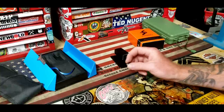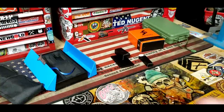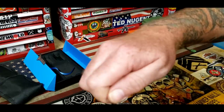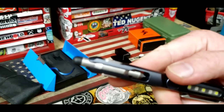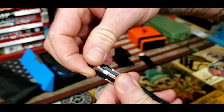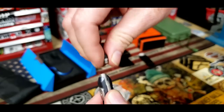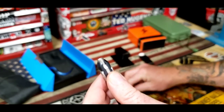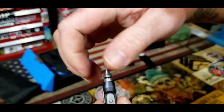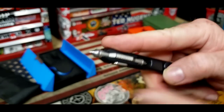Okay, so what are those pens that you guys use at work that have the touch? The stylus. You have a stylus. Let me zoom that in for you. There we go. If you don't like the stylus, get that and unscrew that. You have a self-defense spike.